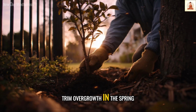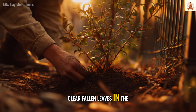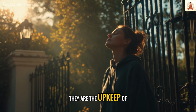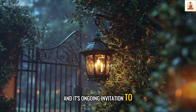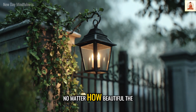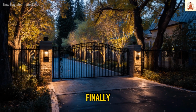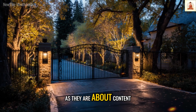Trim overgrowth in the spring, add fresh mulch in the summer, clear fallen leaves in the fall, and check for any damage after winter storms. These aren't chores. They are the upkeep of your home's first impression and its ongoing invitation to prosperity. Think of it as tending the lobby of your life. No matter how beautiful the rooms beyond, if the entry feels neglected, what's meant for you may hesitate at the door. Finally, remember that rituals are as much about consistency as they are about content.